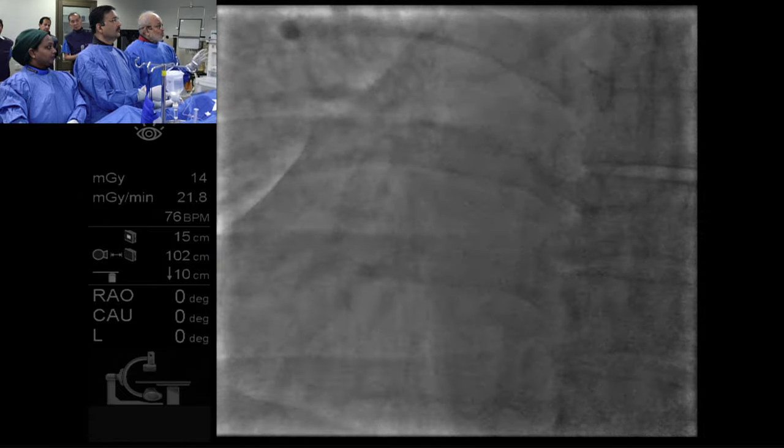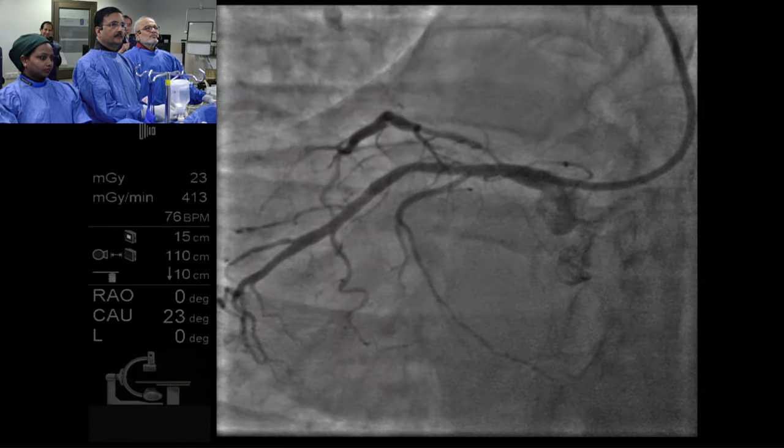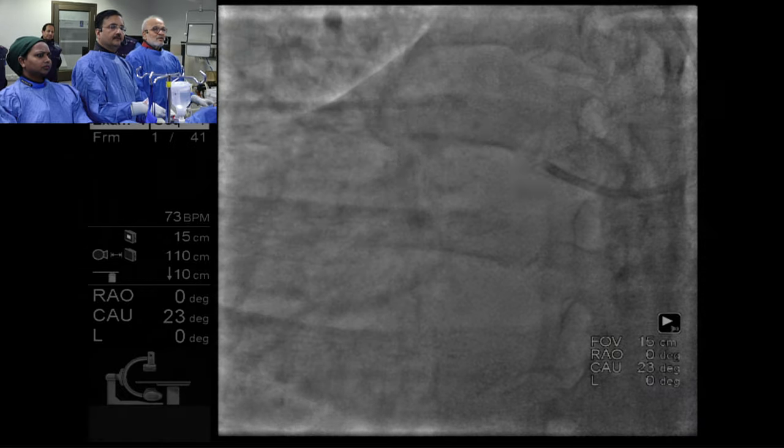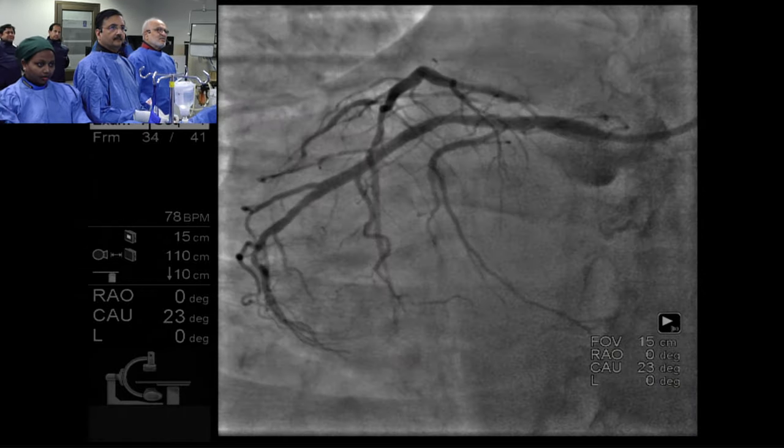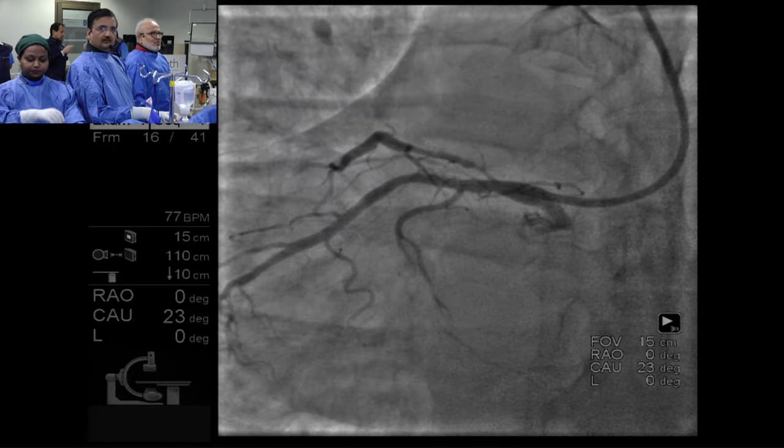Should go to which view? Epicaudal. Epicaudal. Okay. Now we're talking some calcium modification strategy. Oh, it's a complex lesion. What do you think, Raji? You want to do lithotripsy, rotor, or CSI? Go to RAO caudal. RAO caudal.